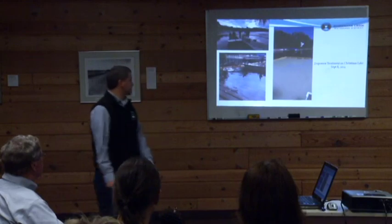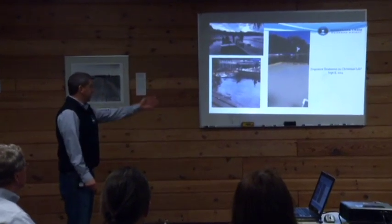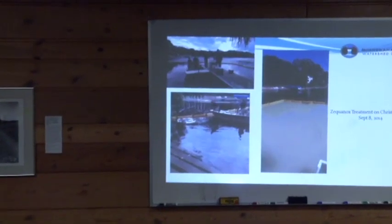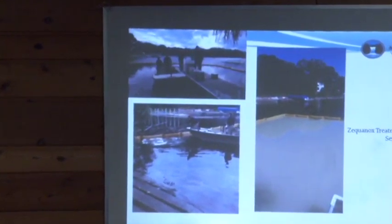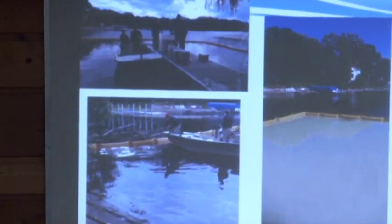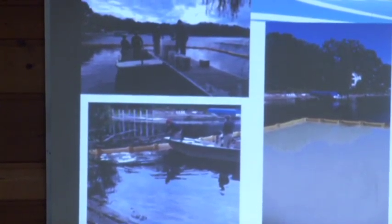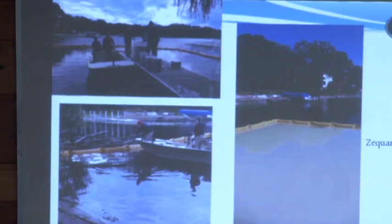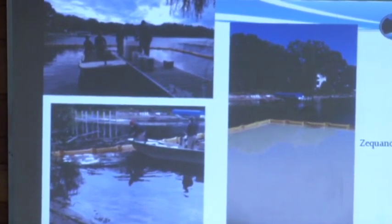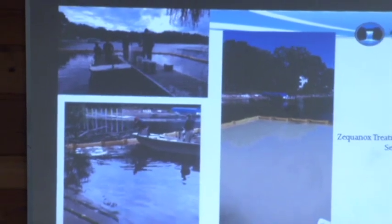There are some photos from the treatment. It's kind of hard to tell here, but it turns the water very cloudy, very white. It's very noticeable. And then these are just some photos of the treatment company applying the product. It is kind of a difficult product to apply. It takes a lot of mixing, but it was successful.